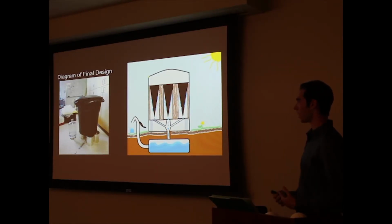And so having the 7 columns gave me more surface area so I could collect more water. And during the day, of course, you come out and you just close the top and put the cones back in, and you can begin collecting water again.